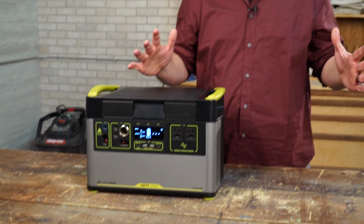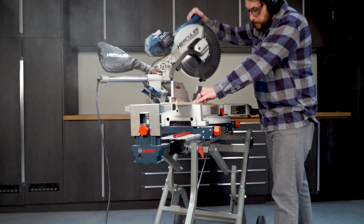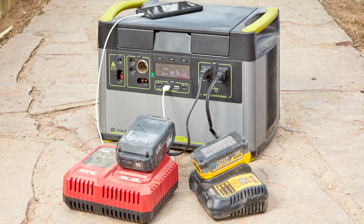I can't say enough about how much I like this Goal Zero Yeti 1500X. Its strong and dependable capacity can easily power a 10-inch table saw, a corded miter saw, and have plenty of juice left over to do your cell phone batteries or your drill batteries all day long. I gotta say, it's a no-brainer. This Yeti 1500X is Family Handyman approved.